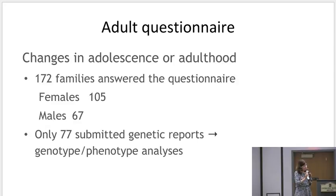This is a much smaller sample because only families that have adolescent or adult children are supposed to answer these questions. So 172 families answered the questionnaire. There are a bit more females than males. So in the frequencies of the things that I'm going to show you, it's almost always more females, but we have to keep in mind that to begin with, there were many more females than males, okay?